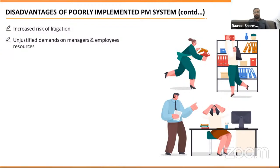Then unjustified demands on managers and employees' resources. Yes, managers could be forced to give extra benefits or be biased because of the wrong reports and the wrong data generated. Varying and unfair standards and rating.